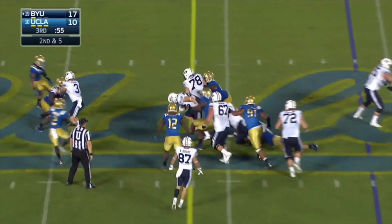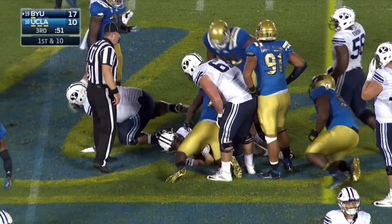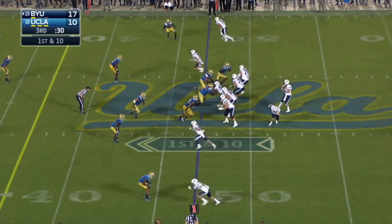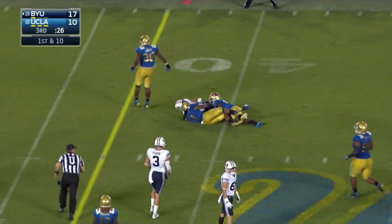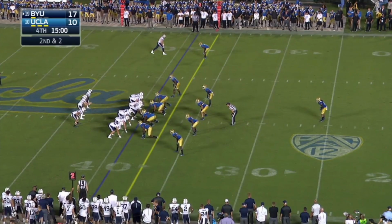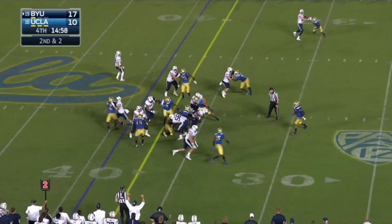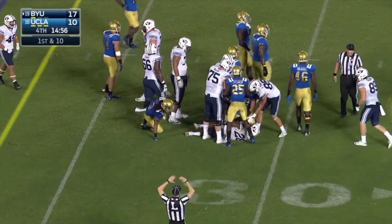Nate Carter, speaking of jump cuts, first down into UCLA territory. Kurtz for 8. Ball's familiar. Catch up. The quarter begins with a second down run play. And Adam Hine over the right side of that line has a first down.